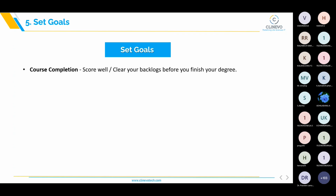One is that you complete your course very well, score well. That is what is seen in the industry. When people are recruiting, the first thing we look at in the profile is the score. What score has he done, she has done? And if you have any backlogs today, don't even worry. You clear the backlogs before you come out of the college, and nobody is going to bother about your backlogs.